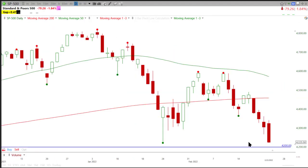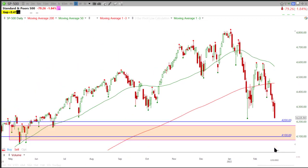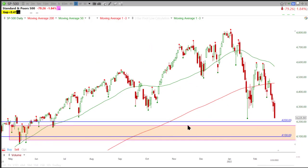Let's go back here. As I said, we got a wide range bar today. We look for it to take out the low. Where it turns, we really don't know, but somewhere in this area is where it should turn. We'll see how it plays out.